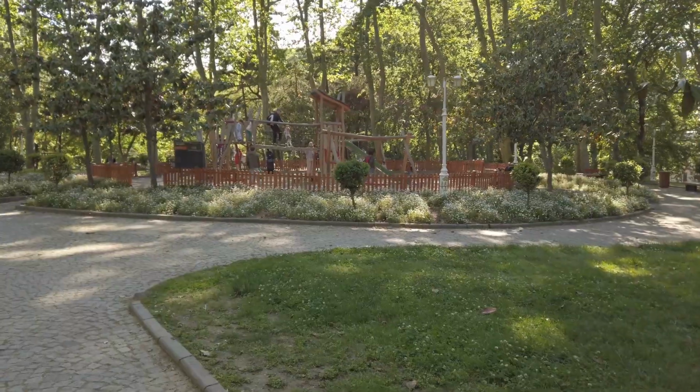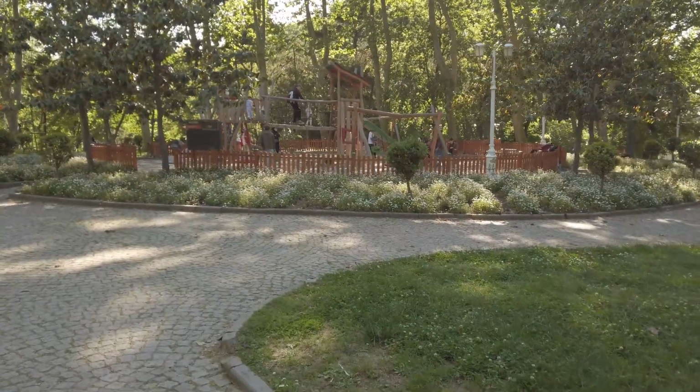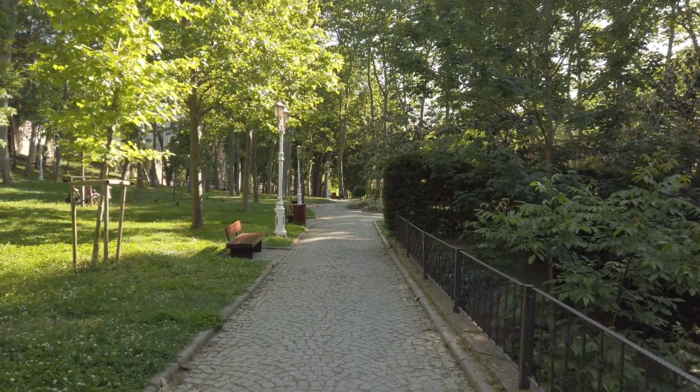Yeah, it was nice to have a coffee, I think reasonably priced in what is one of the most touristy areas in Istanbul. Palace Gardens, just Sultanahmet, and all the palaces are right behind me here. This is a nice secluded spot to come to if you're getting a bit worn out by the city.